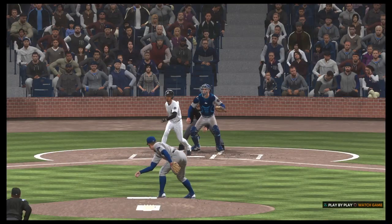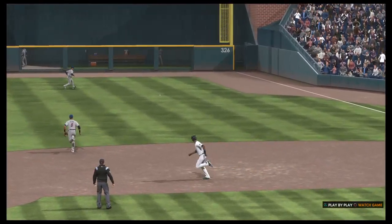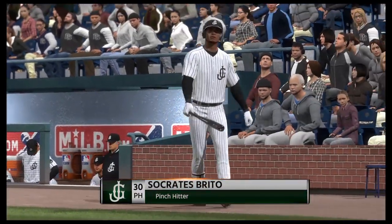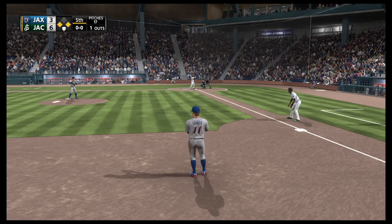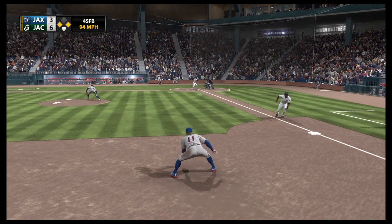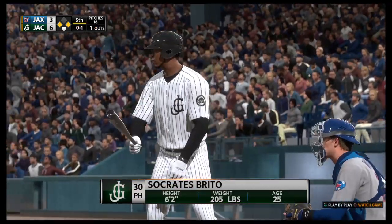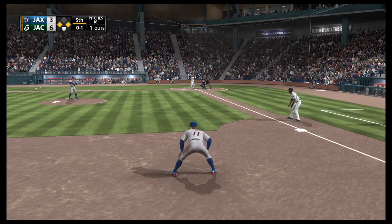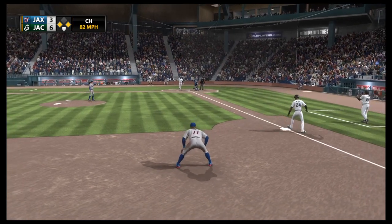You're seeing this lineup's eyes light up when this guy's missing over the heart of the plate. Not only is he missing over the heart of the plate, he's missing up. That's an excellent job right there to make him pay once again. Brito will grab a bat and hit for the pitcher here. Number 30. Went about halfway there, but it's a called strike regardless. Ready with the 0-1 pitch. And that one just missed outside.